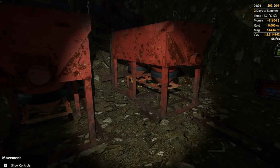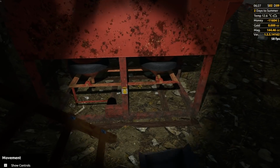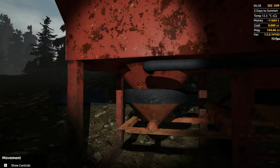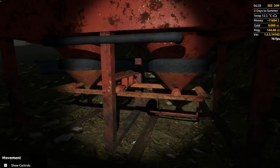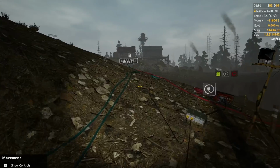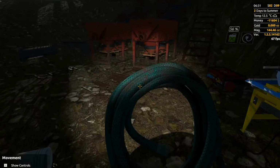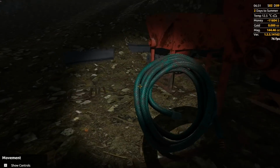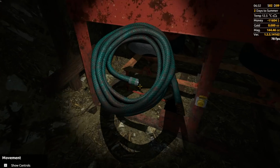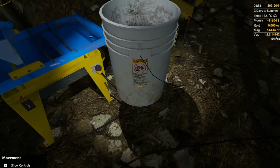Hold on, I want to see something here. Okay, so I need power for that. Power for that. These need water. I don't see a hose connect. Do I have a free hose? Yeah, here we go. See, this will tell me. I think all these need are power. And then I think... oh man.